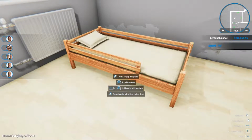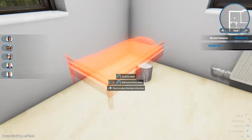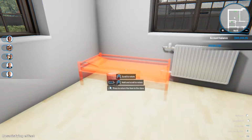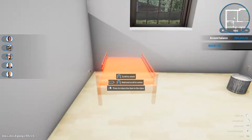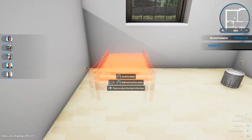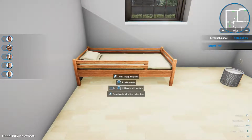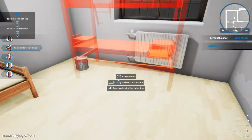Why, game? Why do you hate me, game? You suck. That's too close to the... Or is it? Well, let's put it over here then. Not that many options. I would like to... Can I scroll to rotate, and that just... So, let's put it there, and then it's huge.